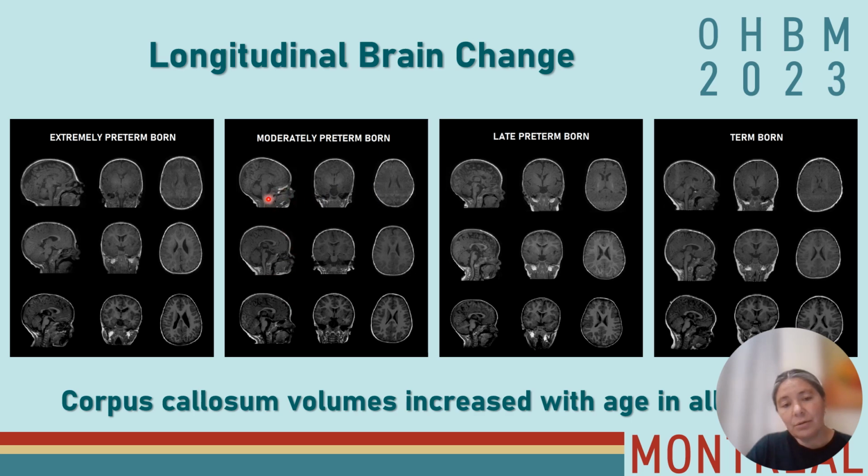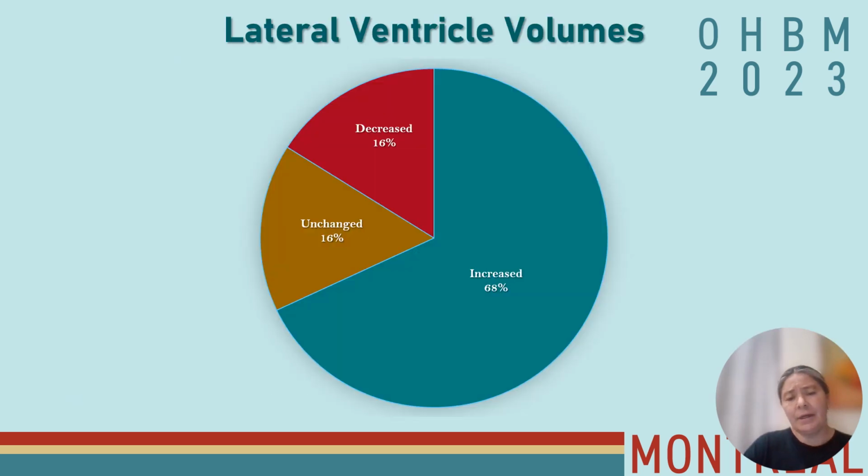So let's remember, and it's a very important thing to remember, that the more an infant is born before time, the more affected the brain is, not only in the short term, but also in the long term. And of course, it also depends on the original lesion that this infant experienced. In the case of our sample, first, the corpus callosum increased in volume in all cases at all times during growth, but in the case of lateral ventricle volumes, we had different results.